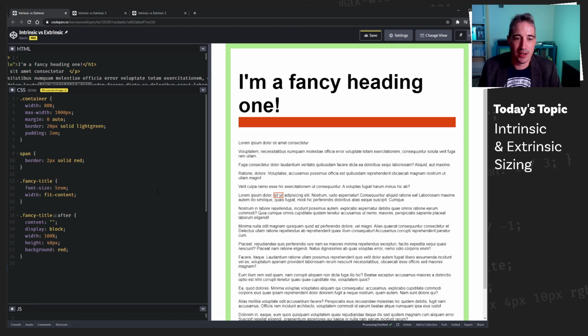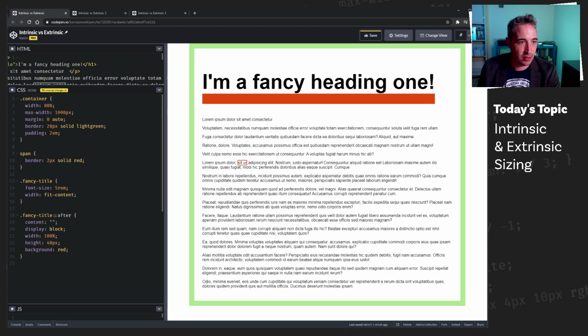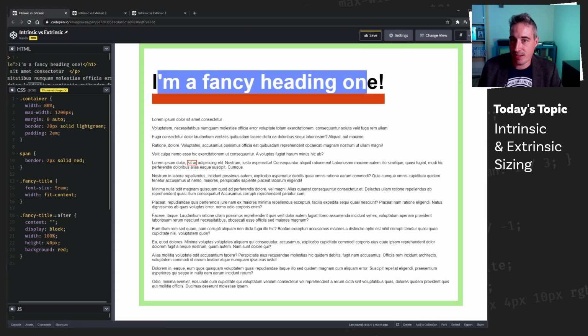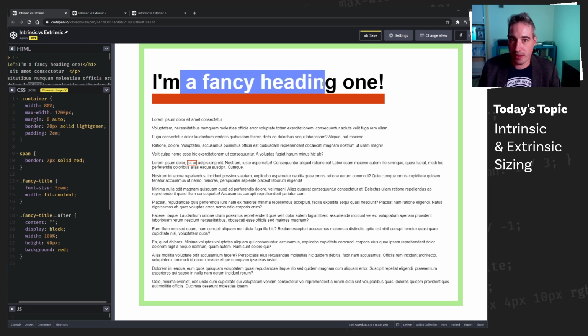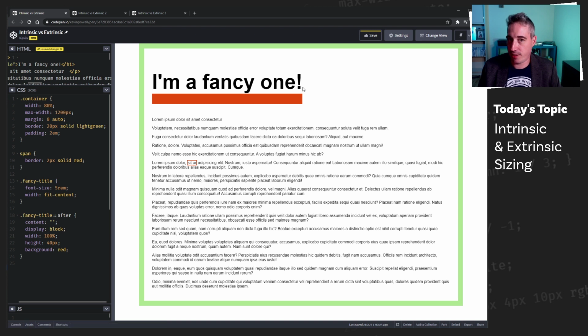So fit content. I'm going to make this a little bit bigger. Let's go at 1200. So here it's behaving like max content, where its width is based on the content that's inside of it. So if my content is shorter, the total width of it will shrink to match my content. Or if it's longer, it grows to fit my content inside of it. So that's exactly how max content was working, but we had that problem where max content would overflow out the side.